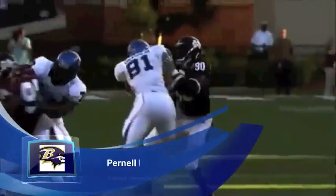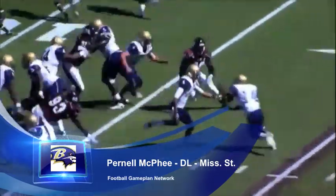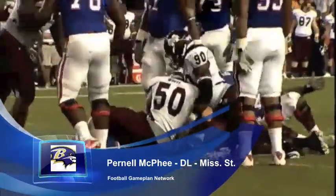What I like about Pernell McPhee is his versatility. This is a guy that can play the 5 technique. He can also play standing up as an edge rusher in that 4-6 defense. This will be a huge pickup for the Baltimore Ravens. It gives them another talented defender that's going to provide pressure on a quarterback.